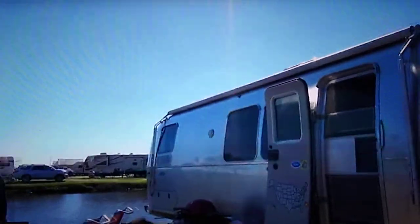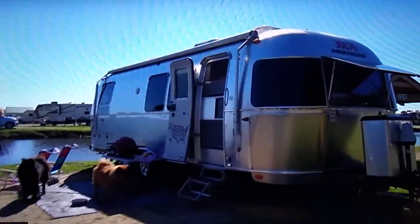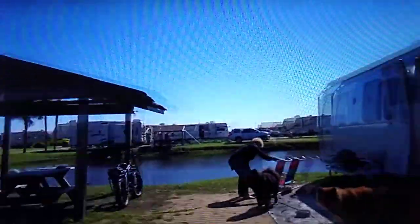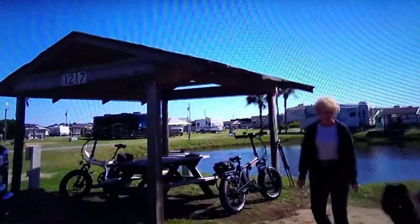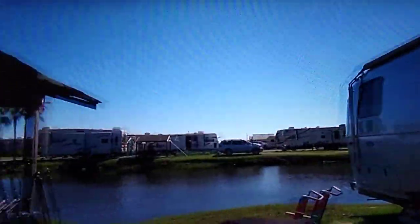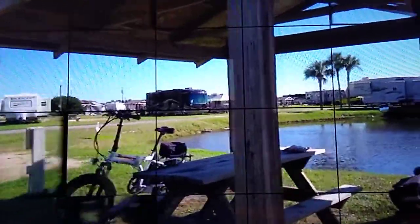I'll show you the campsite from the other side. As you can see, it's pretty good size. There's a number of sites along here on the water. This campground has over 1,000 campsites, so it's a very good sized park. All of them have water, electric, and sewer. Here's the cabana with our bikes.